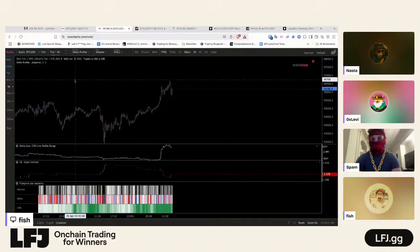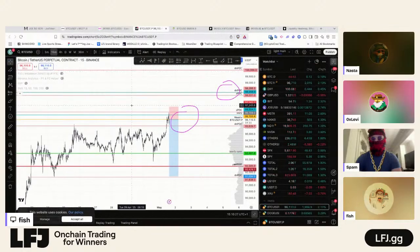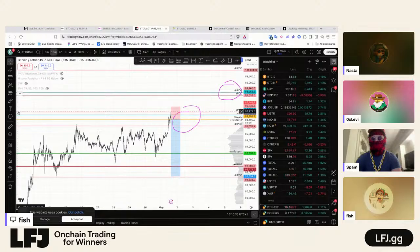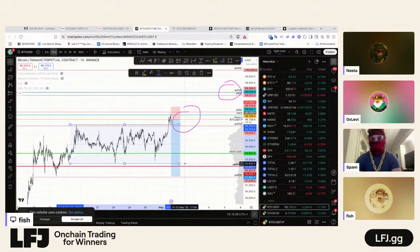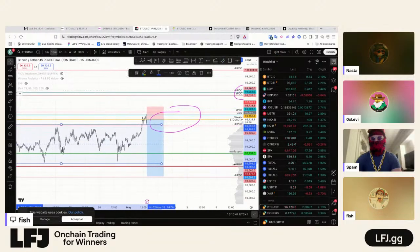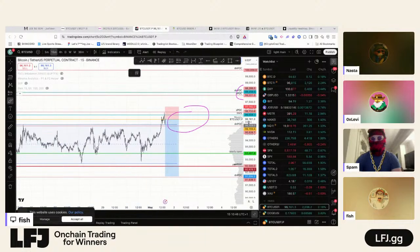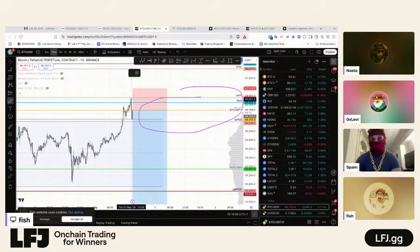So now we've hit this 96.5K level. What I'm looking for right now, guys, is, let's draw the previous range, which is here. It's the previous range. What I'm looking for is price to essentially come back down and then come back up.